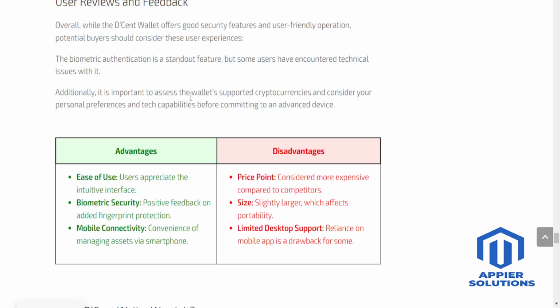So if we go over some of these pros and cons of Decent Wallet, the advantages include the ease of use. So it has an intuitive interface for smooth operation. Biometric security, basically, fingerprint protection adds extra safety. Mobile connectivity, basically, convenient smartphone integration.